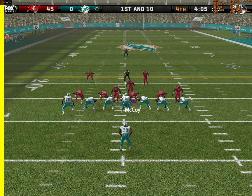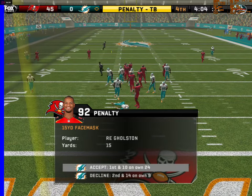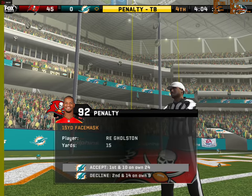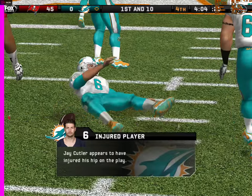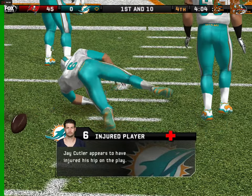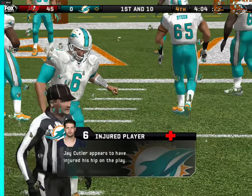Not today. Number six with a man in motion. One back. Everything looking to run it here. Can't get it away. Might be a face mask call, but will it be 5 or 15 yards? Number 92, automatic. So it's a 15-yard penalty, not the incidental 5-yard face mask. He's lucky his head's still on the way he got yanked down there.